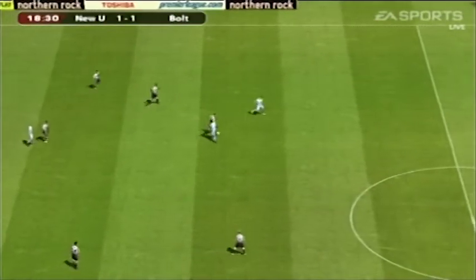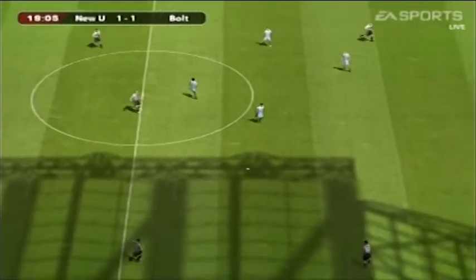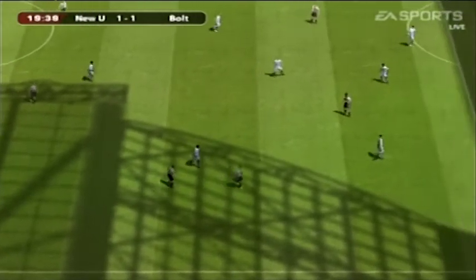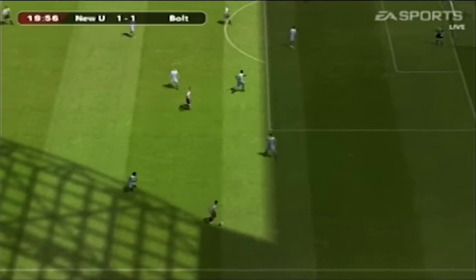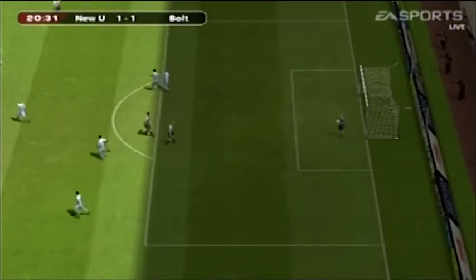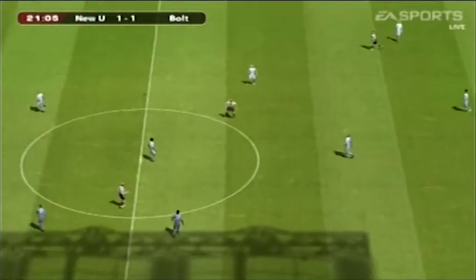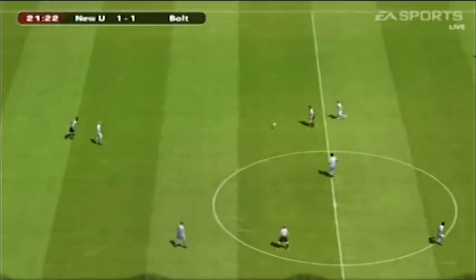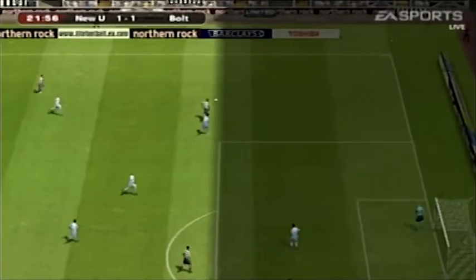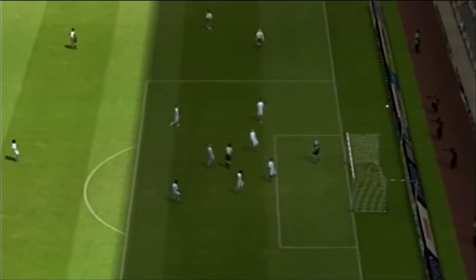Bramble. Oh, goodness, who's going to claim that? It's going to be Butt. Carr. That was a good header, but it was an even better save. Nicely done. Here's Dyer. Shearer. The header tipped away. Corner.